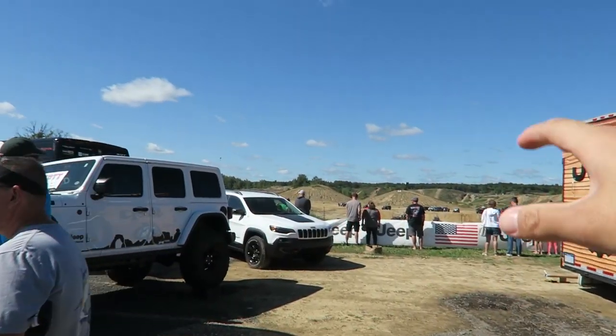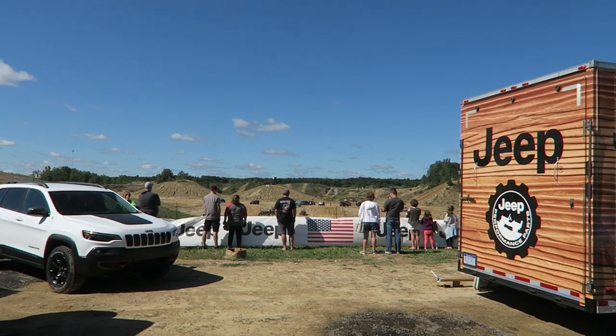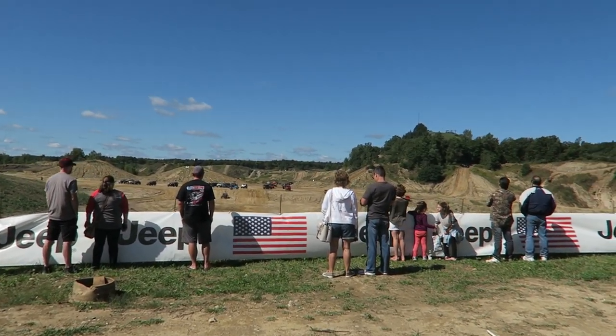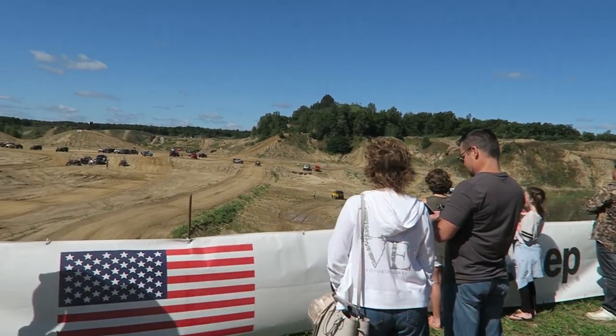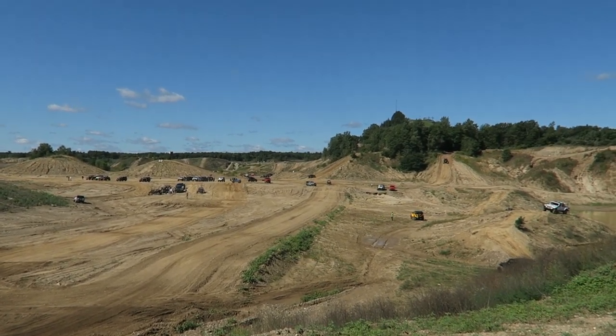It's a huge event. We're in what is called the Vendor Village, so Jeep's got a bunch of stuff out here, some dealerships, some other vendors. And then out there is the park where 400 registered vehicles are out ripping around. We'll go out there eventually. We parked over by the ski place called Mount Holly. They've done a lot of work since I was here last.